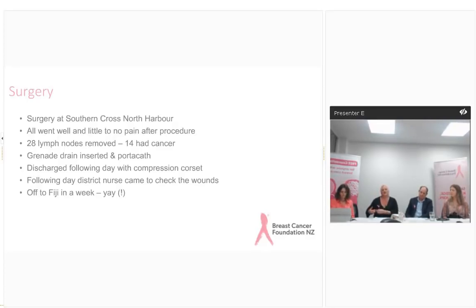With the surgery, of course, I ended up with a grenade drain, which I think Richard may be going into a little bit more, a drain that you have after surgery. And I had a portacath, which I've actually got one here. You probably can't see it that well, but this was a portacath that was put in just up over here, and that's where all my chemotherapy was put in, and that saved it going in through my hand or whatever. I've obviously recently had that taken out, so that's there.